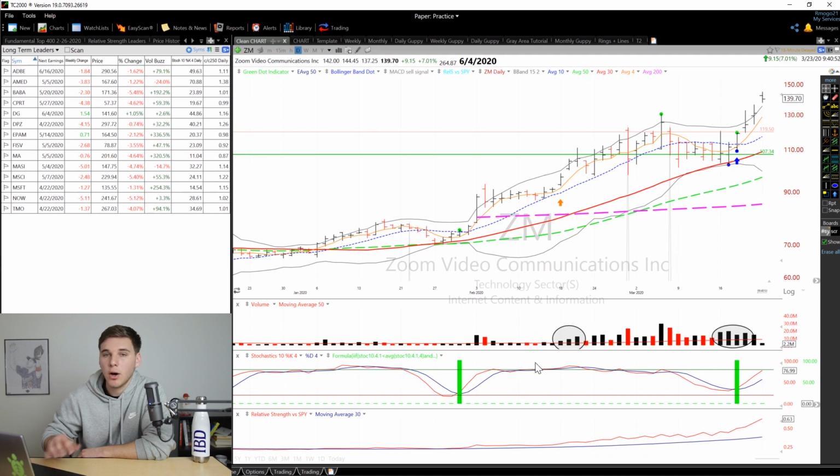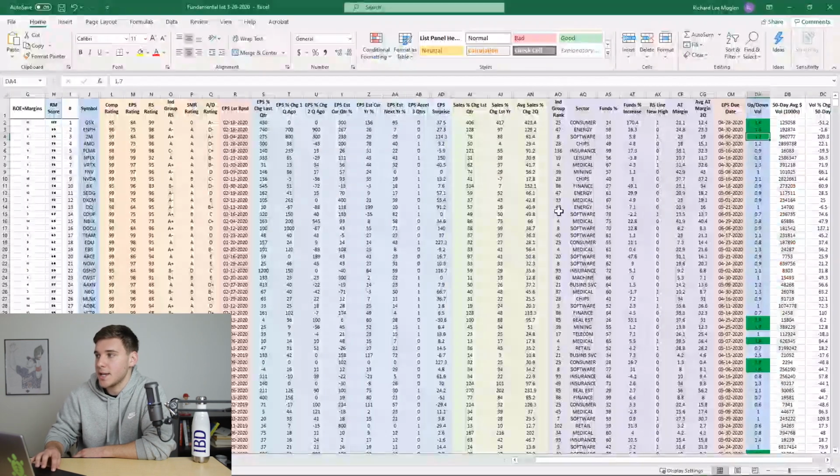And these, once again, are kind of footprints of the big financial institutions, because when they buy shares, they're not buying 100 shares or even 500 shares. They're buying thousands of shares. And that shows in the volume indicator. And this is also reflected in a really handy indicator from Investors Business Daily called the up-down volume.